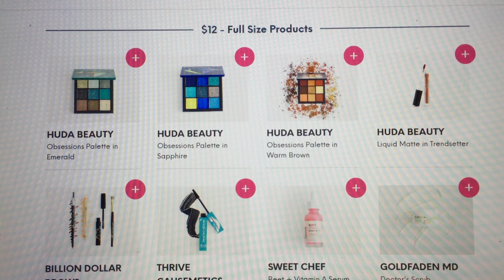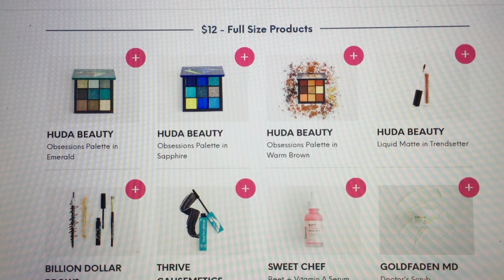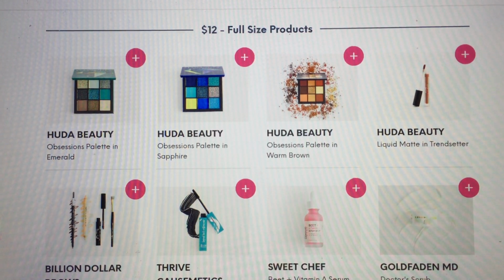The next item is from Huda Beauty also. It's a liquid matte in Trendsetter, and I think these run around $20. And I think the eyeshadow palettes are around $25. I'm really not sure, so I'm not going to quote any prices. So this one here is the option is the liquid matte in Trendsetter.